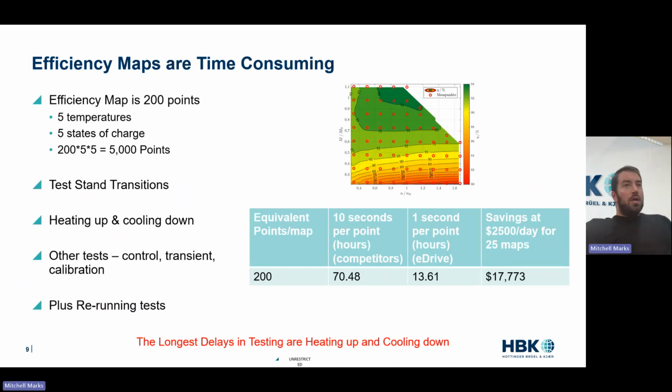And what we find is that the longest delays are really in that heating up and cooling down, keeping in that temperature range. So by testing more quickly, you can actually test more quickly because you're not spending as much time heating up and cooling down, because you spend less time at each operating point. But this is really to demonstrate that this is quite a time-consuming test. HBK is very good at helping you accelerate this. How do we do that?